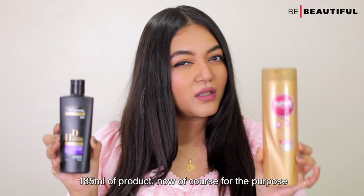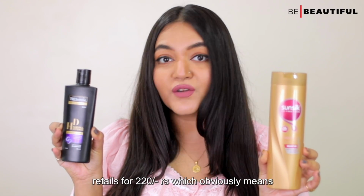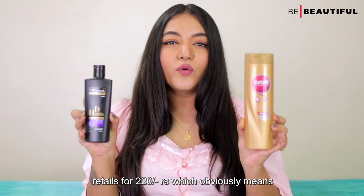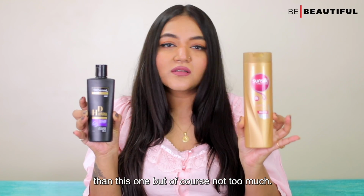Now of course, for the purpose of comparison, the 340 variant of this shampoo right here retails for 220 rupees, which obviously means that this one is a little more costlier than this one, but of course not too much.